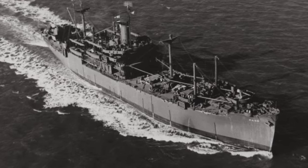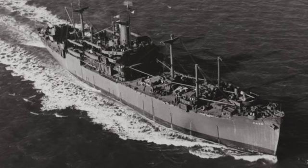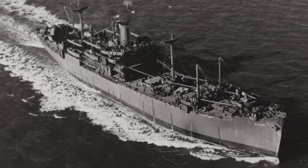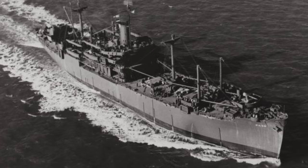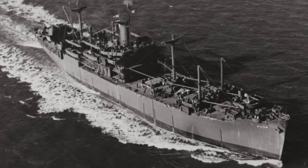But then the need became even more specific for attack personnel transports, APAs. These ships weren't just taxis. They had to land troops and their gear right onto hostile beaches using their own landing craft. So February '43, barely a month after launch, she's reclassified again: APA 39. And that's when she gets the name USS Clay.